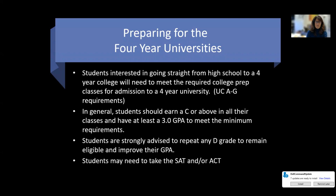In terms of preparing for the four-year university, students need to meet the four-year college admission requirements. The UCs call those requirements the A through G requirements. And in the next slide, we'll go through those a little bit more, but each letter stands for a different subject requirement that the UCs and Cal States require for admission. In general, students should earn a C or above in all of their classes and have at least a 3.0 GPA to meet the minimum requirements.